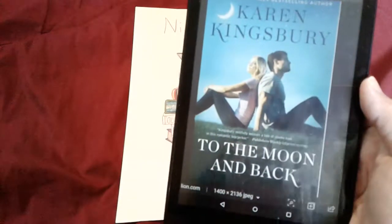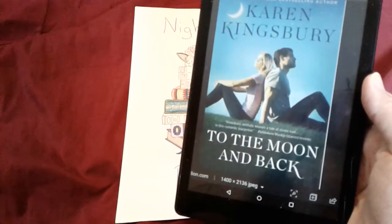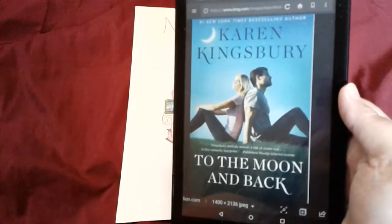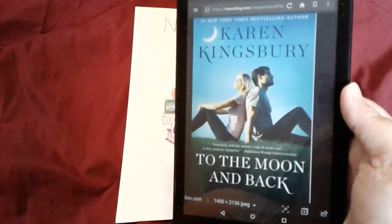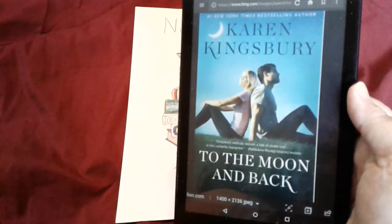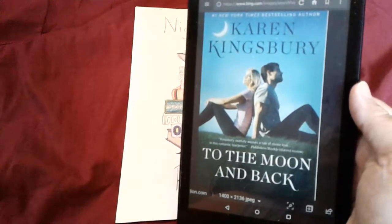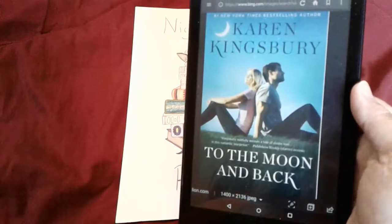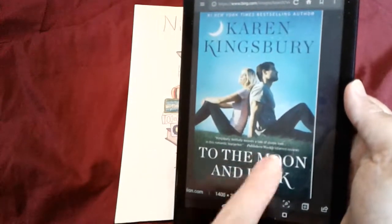Then I have To the Moon and Back by Karen Kingsbury. This is a romance. I gave this one a 4. I'm trying to think how to explain this without explaining it, because there's a lot of twists and things in this one. Basically, it's about a little girl who gets adopted by this family. Her family, all but her, get killed. She goes to live with her aunt and uncle. It's a good story. And so they decide to go to the Oklahoma Memorial to get a tree, and then things kind of go on from there, because they meet somebody, and then the guy, this is the guy's part.